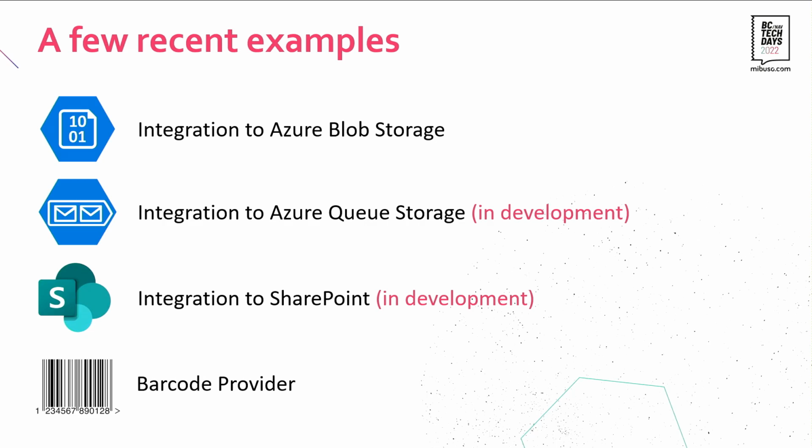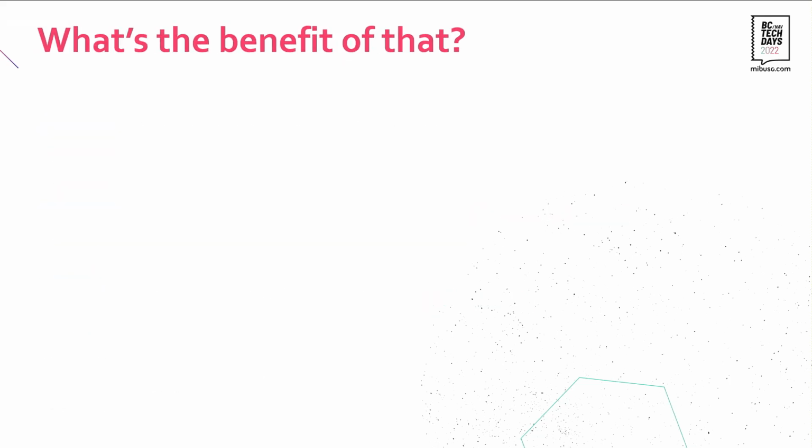So here are a few examples from the past few years of great contributions. There's, for instance, the integration to Azure Blob Storage, which entered the product, I think, last release. Then we actually have two ongoing ones, which are rather exciting: the integration to Azure Queue Storage and the integration to SharePoint. Those we hope to release in the very near future, again, to the benefit of you all. And a couple of years back, we introduced the barcode provider. Again, why should everyone have their own barcode provider? It's enough if one partner makes the effort and then the rest can contribute to that.